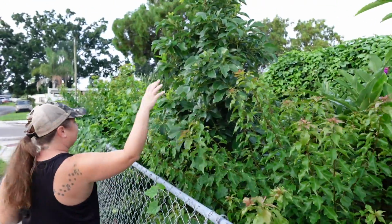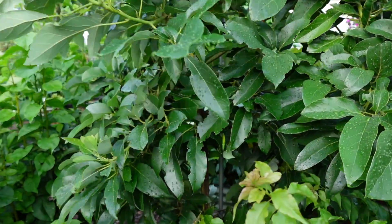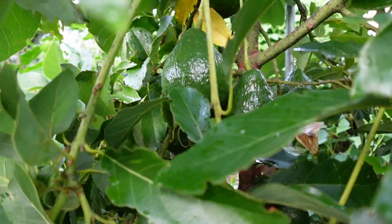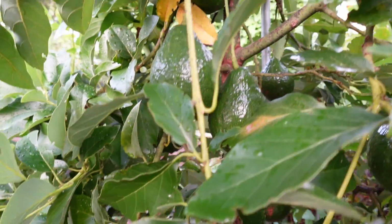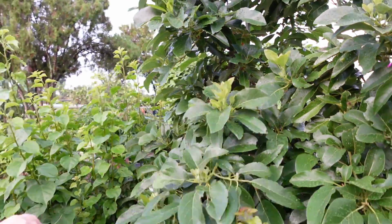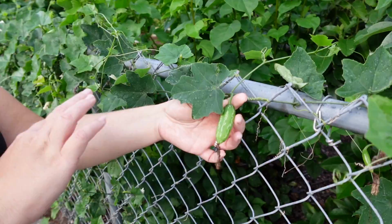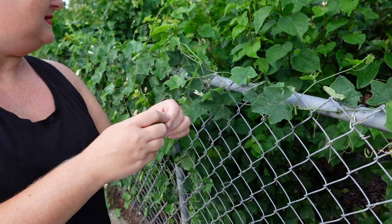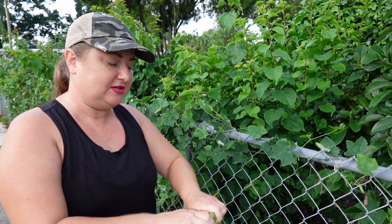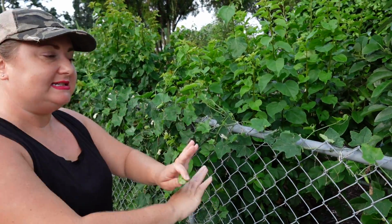So we have all of the bougainvillea, and then this is Lula avocado, and she is loaded in fruit. All along the fence we have tindora, or perennial cucumber. It's a perennial vine. It's really aggressive, but it makes these cucumbers and it grows year-round. It might slow down in the winter, but there's no pests, or few pests relative to real cucumbers, and they taste just like cucumbers. And it takes over the fence.